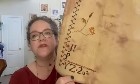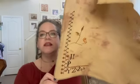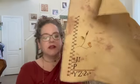It is a 14 count Aida. And so I took off, I've done this before, I measured very carefully, and I took off this bottom row of the zigzags, and it'll just start like that. And I'm fine with that. I think it'll look cute. And I am going to do the alphabet.